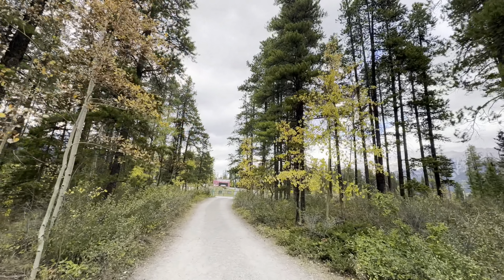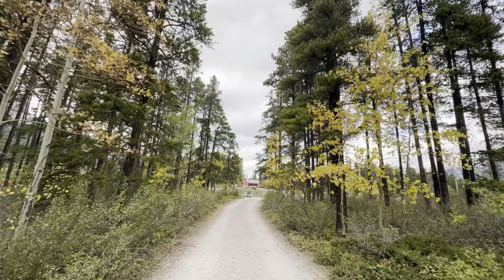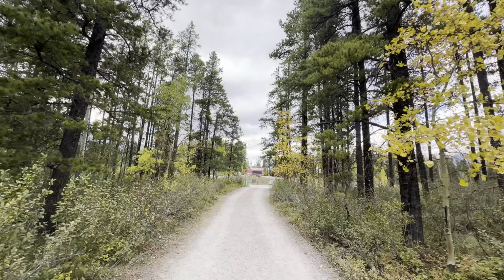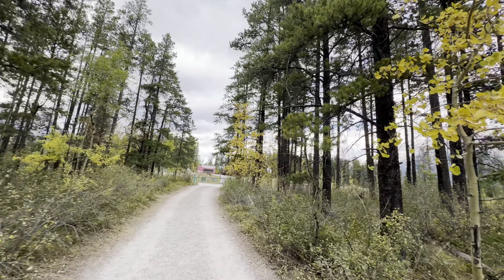If you ever get the chance, come explore Canmore and Alberta during the fall. The colors, the crisp air, the mountain views, it's like nature invites you to slow down and savor the moment.